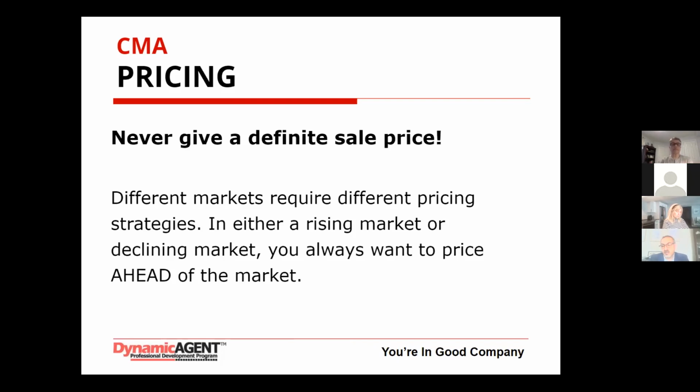Obviously, you never ever want to give a definite number. You want to give a range, right? So you always want to give a range in terms of a price. I think in the worst case scenario, this is what kind of number we should be getting. And in the best case scenario, we might be getting up in that range. Now, my strategy is going to be this.